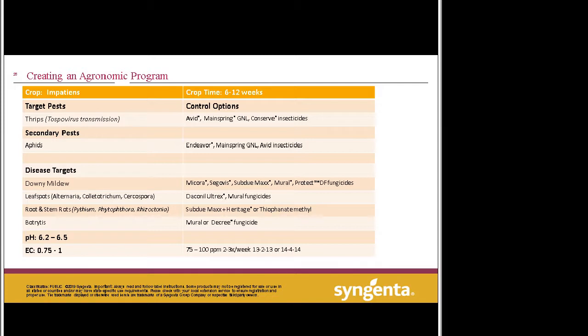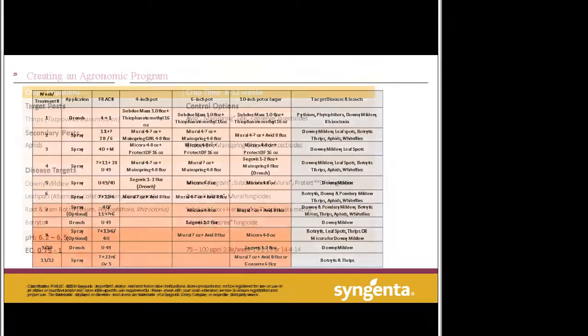And so I put together an agronomic program for impatiens that takes into account all the potential problems that you could have on impatiens. It's nice to select at least 2 or 3 products that have good activity on these problems, and I like to list them down because that makes for a robust rotation program and some good resistance management.